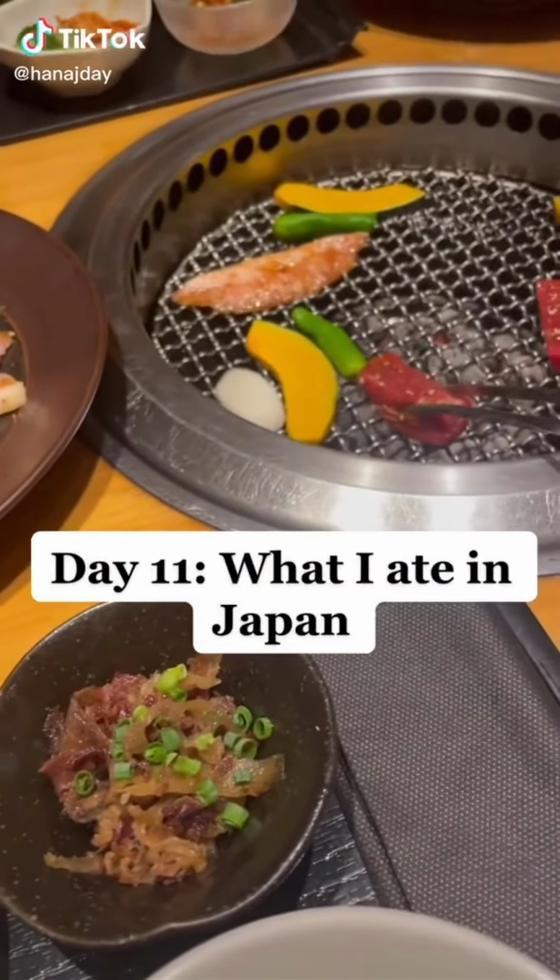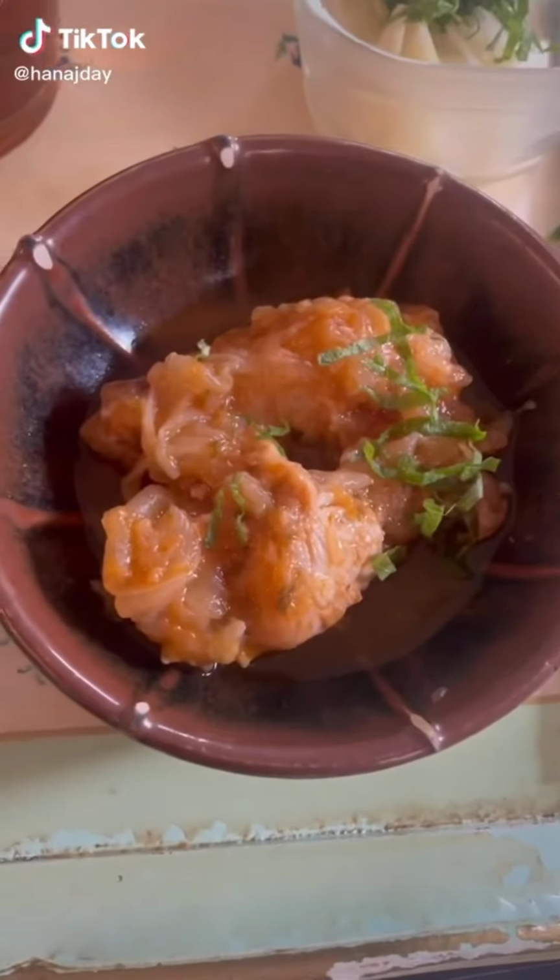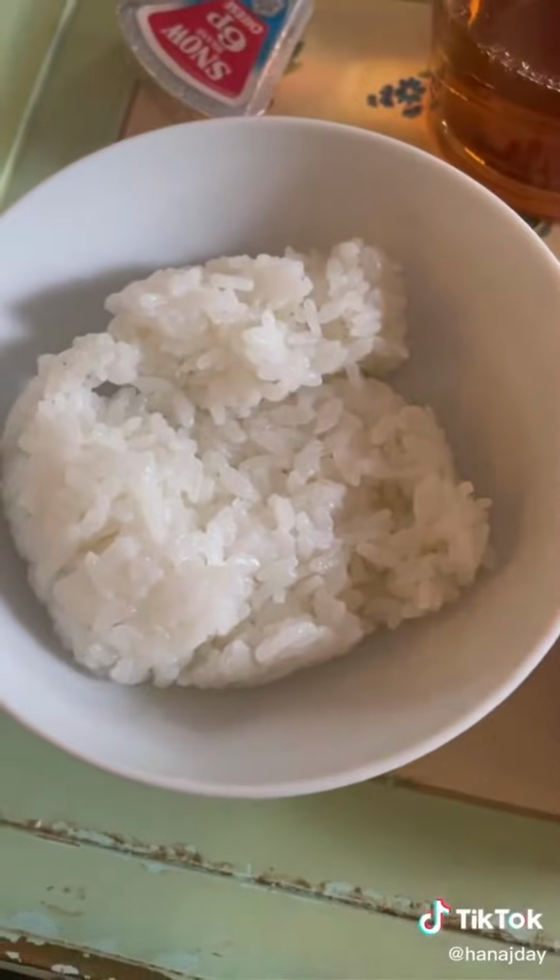I've been really inconsistent with these, so I'm a little behind. But for breakfast, we had some drumsticks that my grandma made. They're covered with onion and simmered with a bunch of spices. It was very delicious, and I ate it with rice.